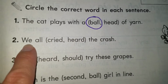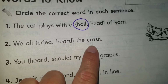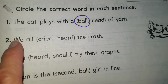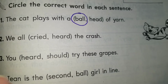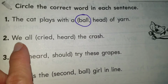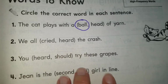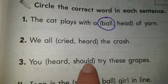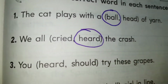Alright, number 2. We all cried, or we all heard the crash. I'm sorry, it wasn't a crush, it was a crash. Alright? So once again, we all cried, or we all heard the crash. Which one do you think is, boys and girls? It's gonna be heard, right? Heard. Todos escuchamos el choque, the crash.